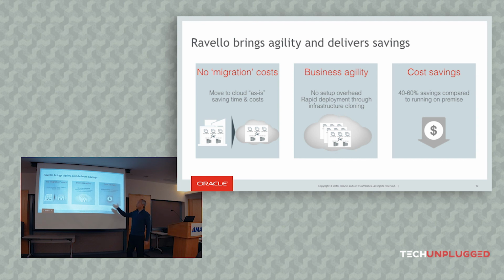Yeah, no setup overhead because it's a cloud, right? You don't have to tell us how many instances you need in advance. We don't have to provision them in advance. It's at the time when you need it, you just tell us how many copies or how many environments you want. And then also cost saving. If you're comparing to on-prem environment, managing all this infrastructure for training, for demo, for dev test, using the cloud is the most economical way of doing this on-demand transient type workload.